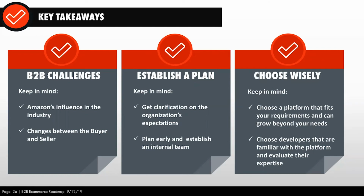Choose wisely. You definitely want to make sure the platform you pick is the platform you're going to live with, because you may not be able to change it, and you don't want to be in the middle of your platform going, wow, we just picked the wrong platform and now we have to reallocate budget. You may not have that. So you have to live with it.